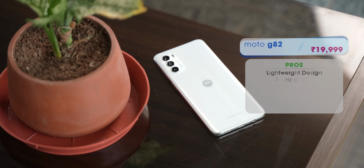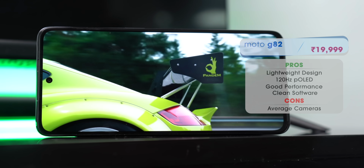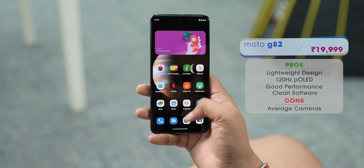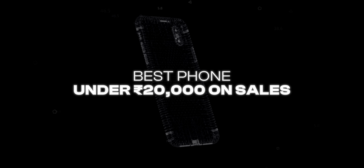However, if this concerns you, the other best all-around option is the Moto G82. Look, this is a phone that might not bring the ultimate performance or the best cameras, but it's just solid all around, and it's one of the Moto phones that have the clean software experience.